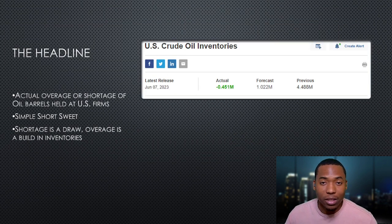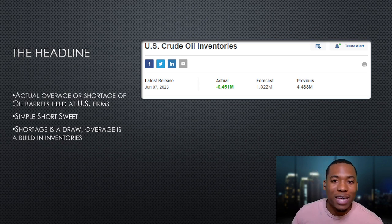The headline number. Let's get to the fun stuff, right? So the headline number is just the actual overage or shortage of oil barrels held at U.S. firms, right? A shortage is generally referred to as a draw, and overage is generally referred to as a build in inventories. It's simple, short, and sweet. You got the date that the thing came out, you got what the previous actual report was, and then you have the forecast and the actual report as it stands right now. And as you can see, we'll get into this a little bit later, the forecasts are generally off, and they're generally very off, which creates volatility and therefore opportunity for day traders.